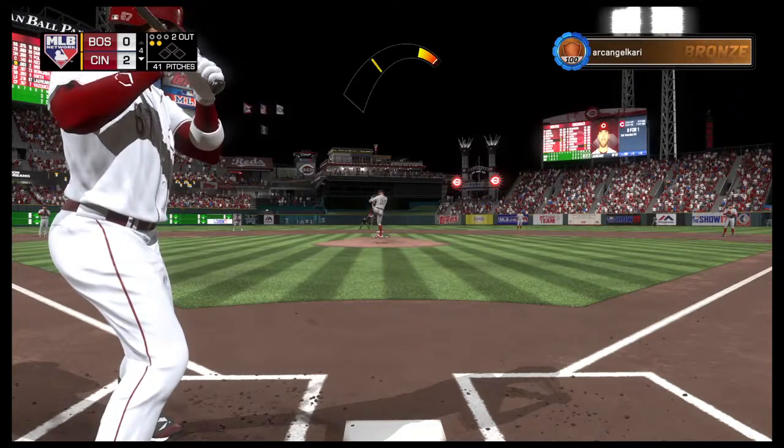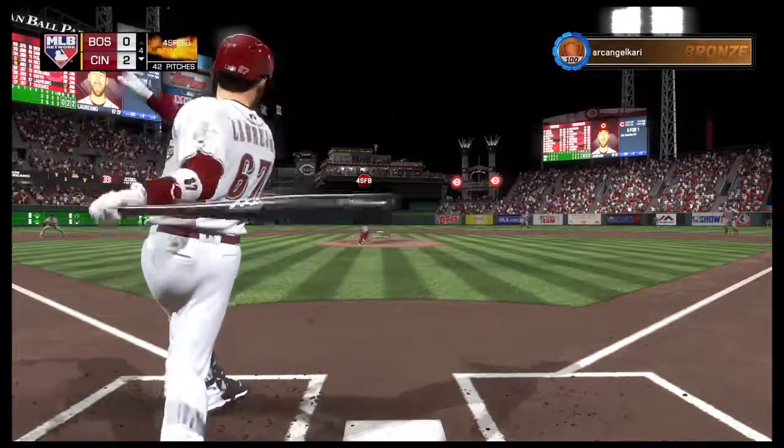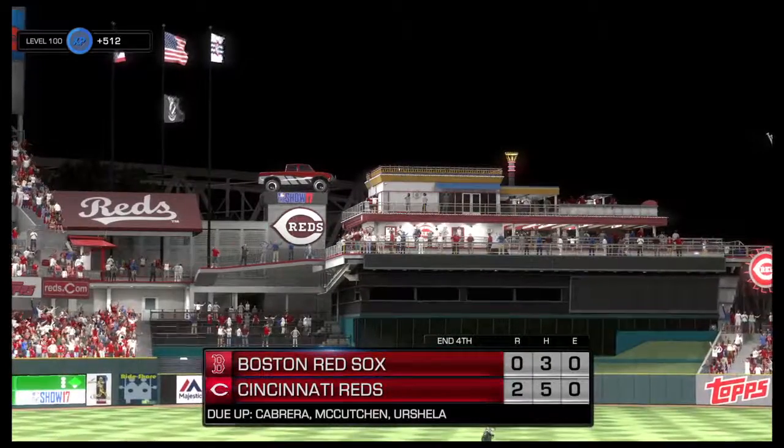Here's the 0-2. Got him swinging as he runs the fastball by him to end the inning.